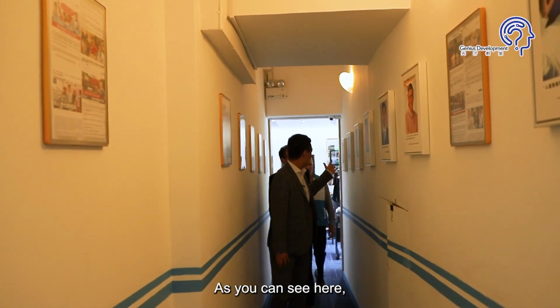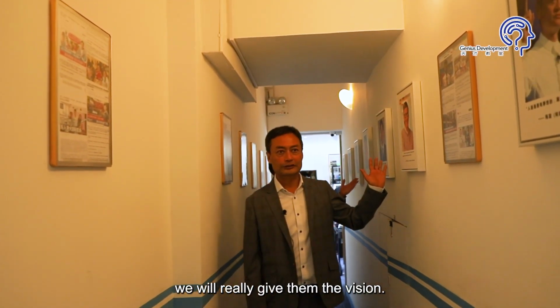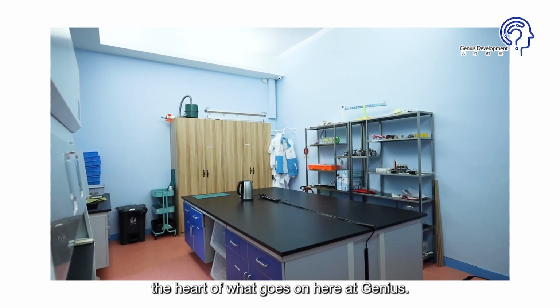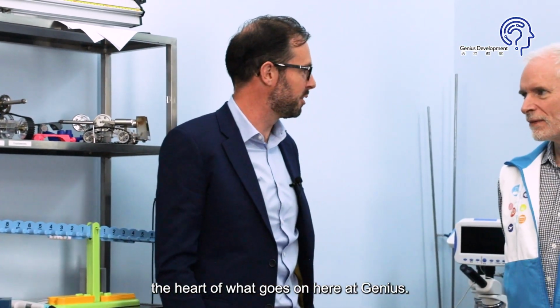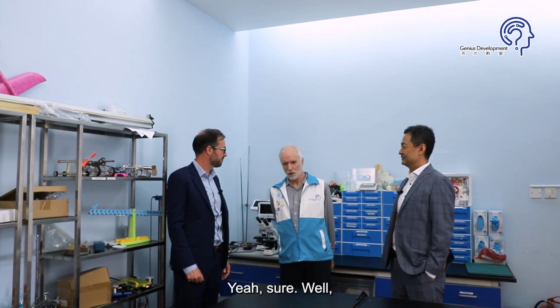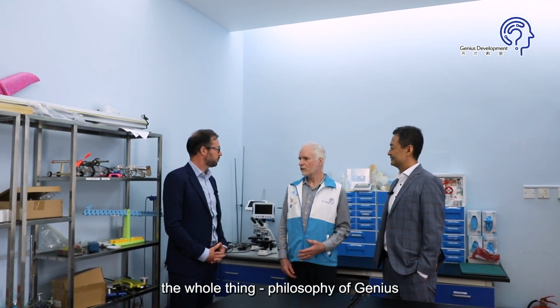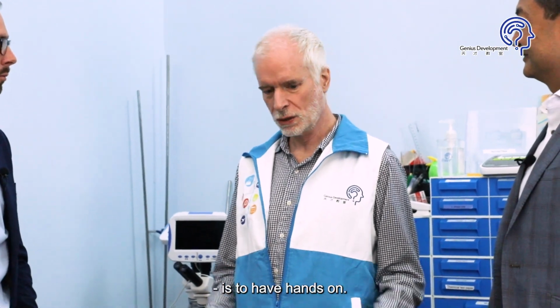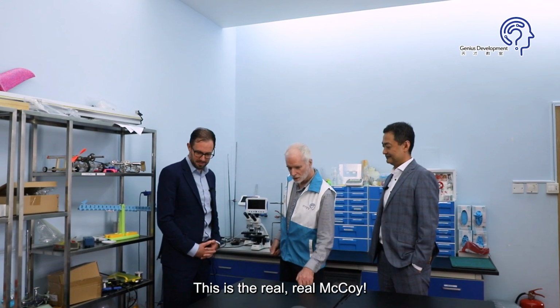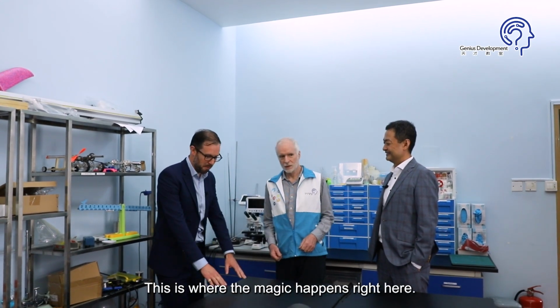As you can see here, we will really give them the vision of how they will be in the future. Wow. Seems like we're really in the heart of what goes on here at Genius. Can you tell me a little bit about some of these things around here? Sure. The whole philosophy of Genius is to have hands-on. So we've got a proper laboratory bench. This is the real deal, isn't it? This is where the magic happens.